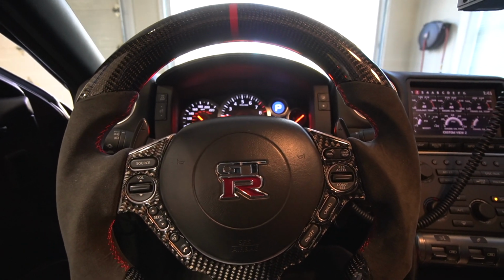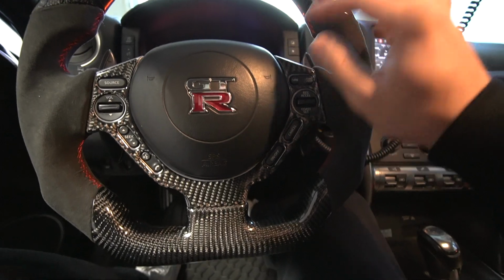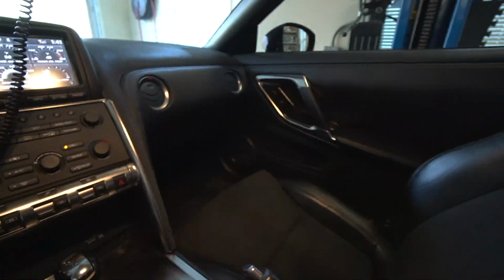1500 horsepower car starts up pretty easy, I'm not gonna lie. Check out this thing I got for it. I don't know if I ever showed you guys on the channel. Had this custom made for my dad's car. Came out actually freaking sick. It's pretty expensive, but it was well worth it. This car is my baby.